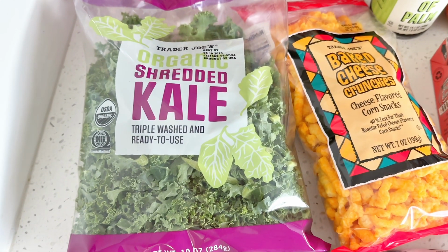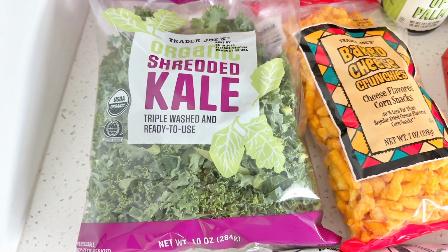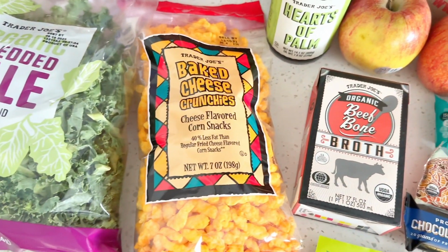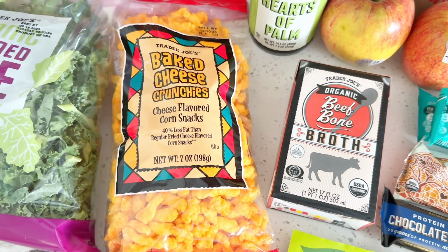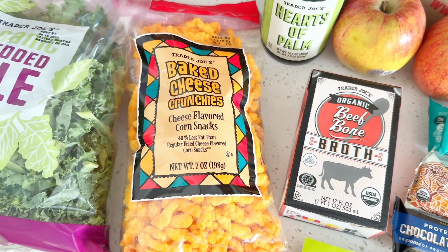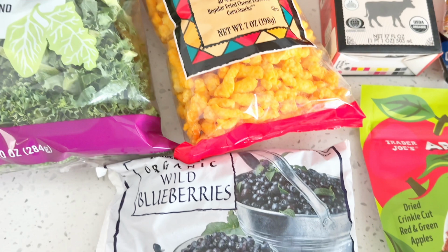The organic shredded kale came back in my store. The last 2 trips, they were missing, and so I had to grab a bag. Got the baked cheese crunchies that I was telling you about earlier. I've been on a kick, and the pieces are just so big, so that will be gone quite soon.